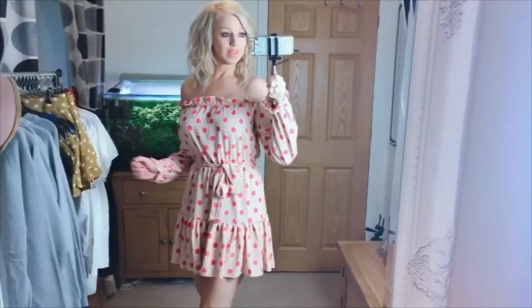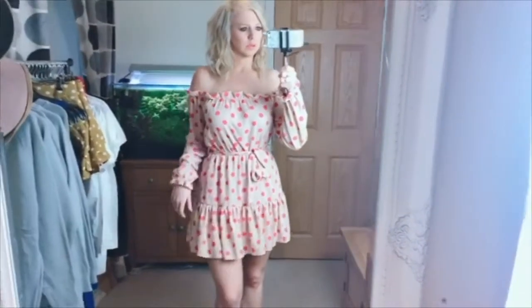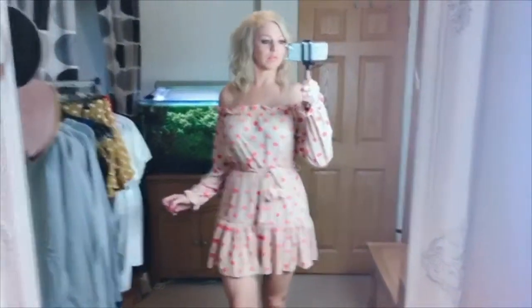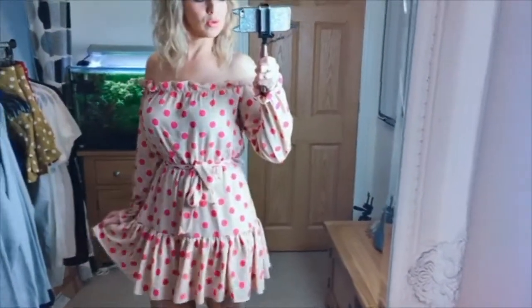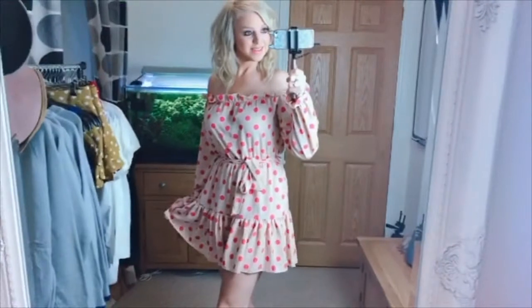But that's outfit number three, and that's from Pretty Little Thing, and I'll find out how much it was, and I'll link it below if it's still available. So yeah, outfit number three. We've got one more to go. There we go.